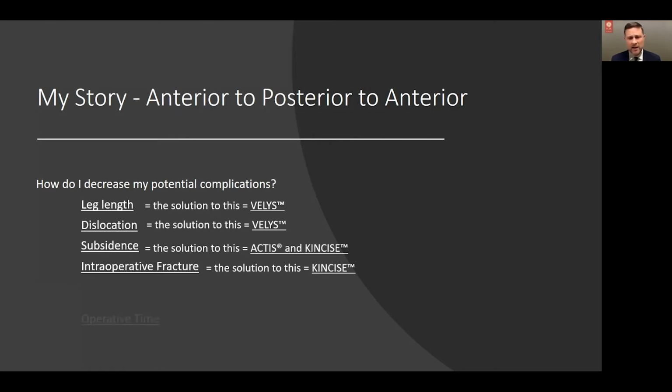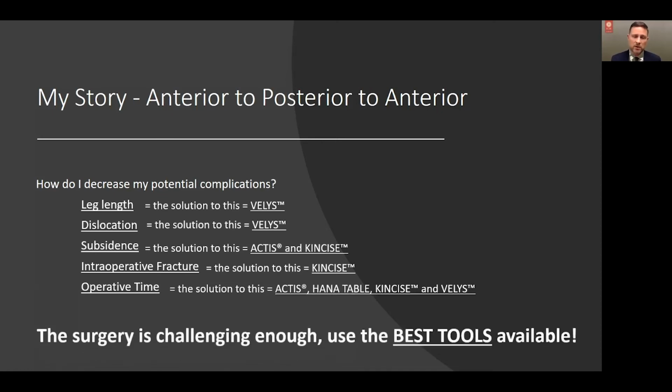And lastly, how to decrease the operative time. Just use all of them together with the HANA table, and everything is much easier for me when I went back to anterior hips. So in summary, the surgery is hard enough. And when you're going through the learning curve and you're going back to doing anterior hips or starting off in practice as a young surgeon, you have a lot of variables, a lot of things you're worrying about. Just use the best tools that are available in your hands.